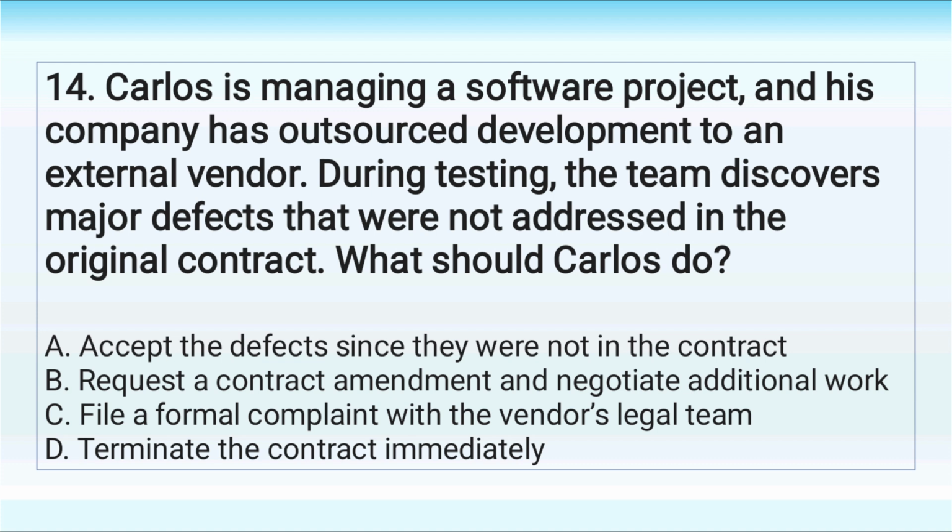14. Carlos is managing a software project and his company has outsourced development to an external vendor. During testing, the team discovers major defects that were not addressed in the original contract. What should Carlos do? A. Accept the defects since they were not in the contract. B. Request a contract amendment and negotiate additional work. C. File a formal complaint with the vendor's legal team. D. Terminate the contract immediately.